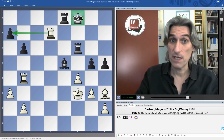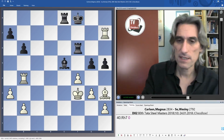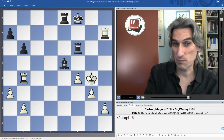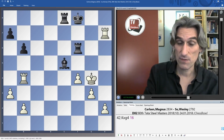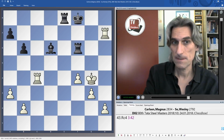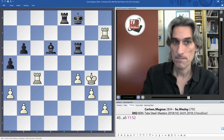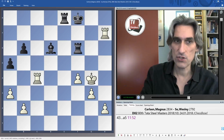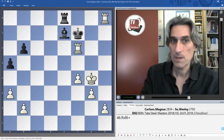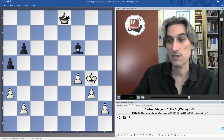White could take on a7 here, but instead Magnus went for rook h7, and he gives up a piece. Well, that's one way to avoid opposite colour bishops. And we have a really difficult endgame. 3 pawns for the bishop, and this rook is very annoying indeed for Wesley. Now around about here I think he should have played bishop e7. I mean, maybe he was worried about this endgame, but I think this should be a draw. I mean, this is very hard to prove, but I think that's actually a draw.